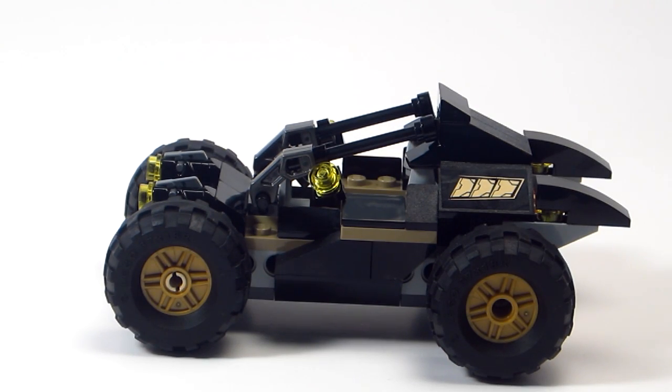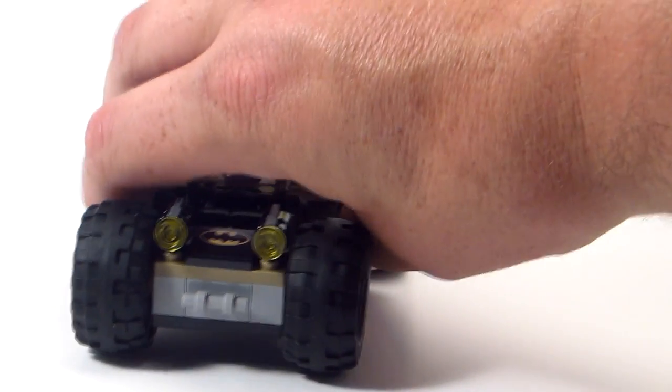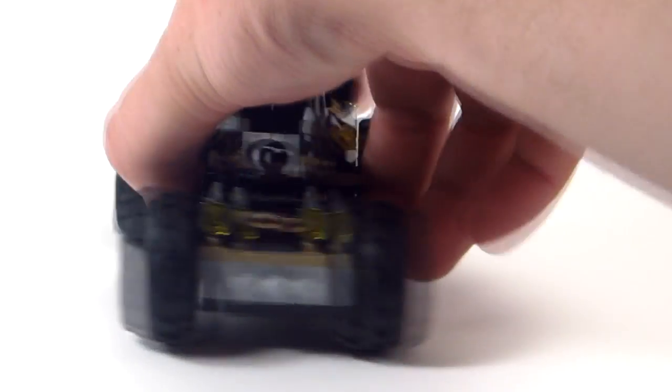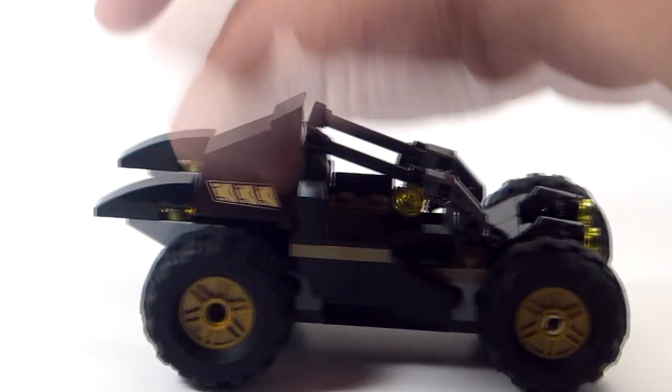So here is the Bat Dune Buggy. I've heard different things about it. My own opinion is I quite like it. I think it's a pretty easy build. It's a pretty cool build, actually. And I think from a kid's standpoint, it's actually really nice. It rolls smooth, no problems with that.